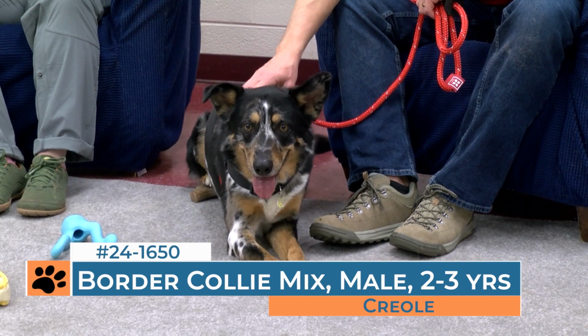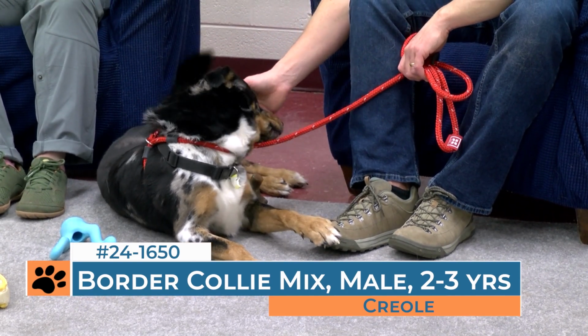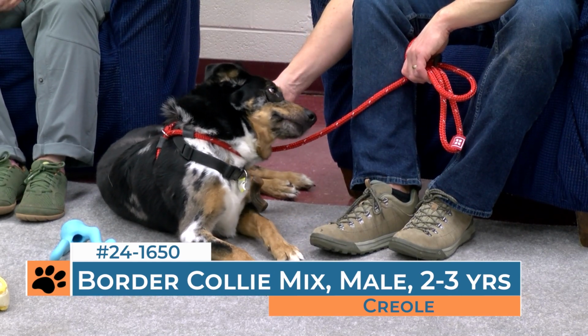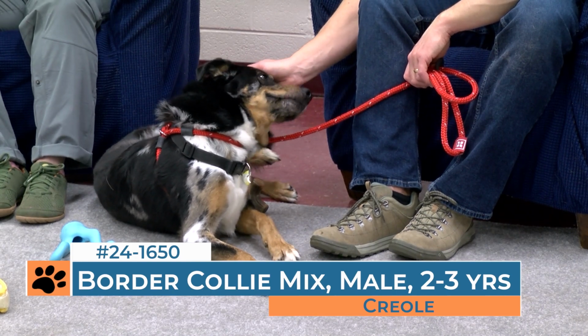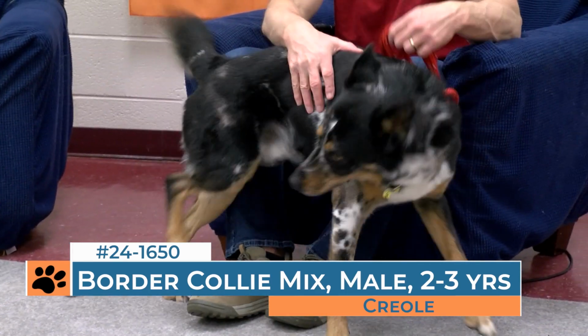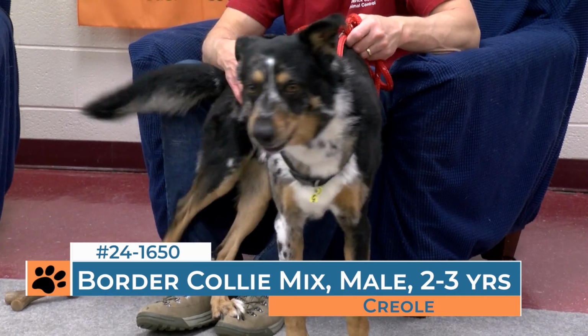For the most part, we have a lot of really strong pullers, and while he can pull a little bit, he's not the strongest or the worst by any means. We have recommended him for no small children just because of the jumpy thing. He's not huge, still under 50 pounds, but he could knock over some small kids unintentionally. So we're looking for those types of things.